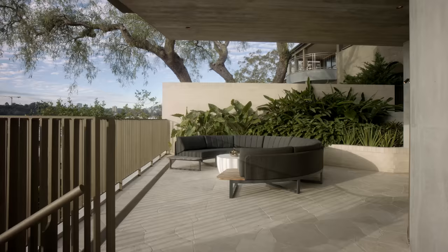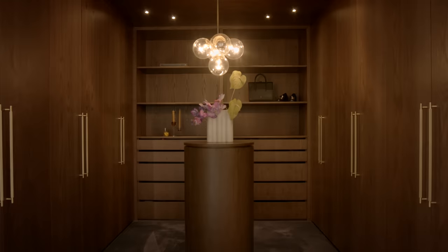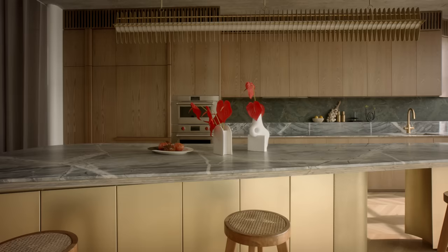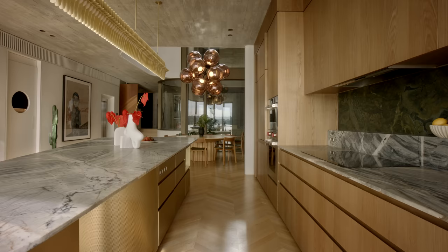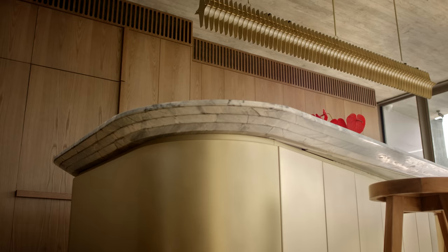Another part of the client's brief was they wanted a sense of wow and discovery throughout the home. An example of that is in the kitchen, where we've been able to use really rich materials, using two stones, custom stained joinery, and introduce really expressive elements like the pendant light you can see behind me.